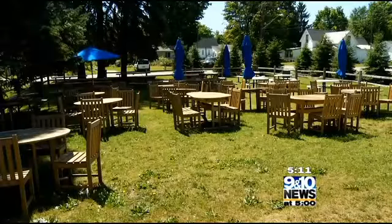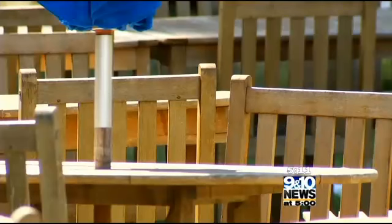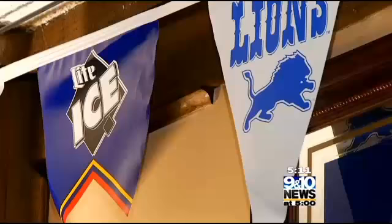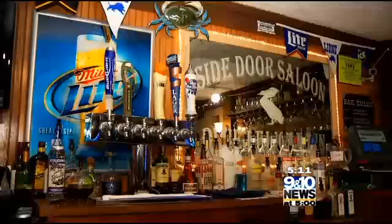Well, the summers are so beautiful up here. Most people really want to be outdoors because of the winters up here. They're tired of having cabin fever. So they love the outdoors, so we created more outdoor seating. And another dining option is the side door saloon downstairs from the main dining room and offering patrons its own menu. That's open Wednesday through Saturday.